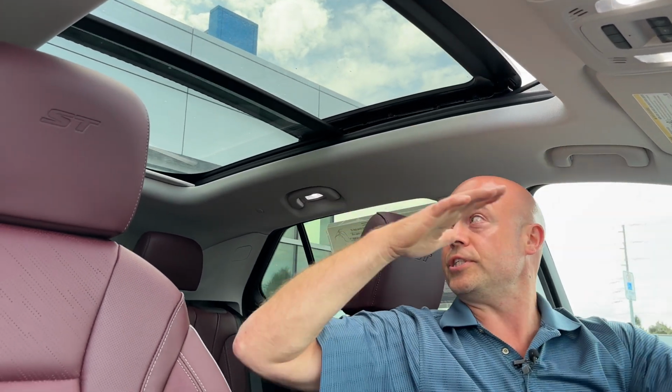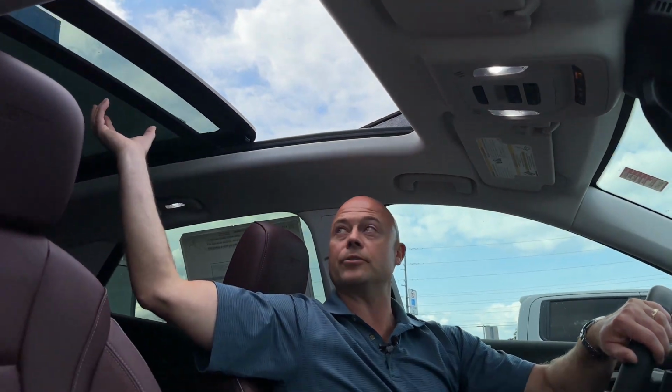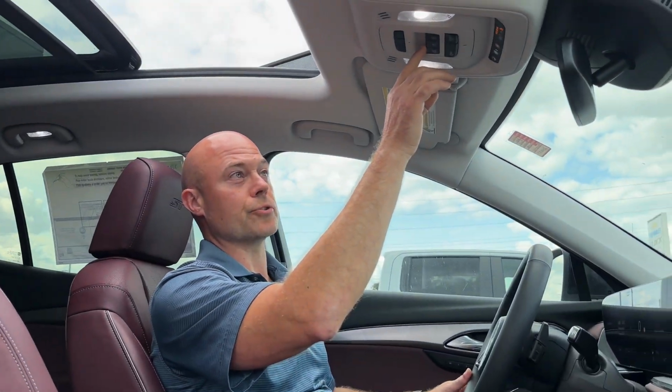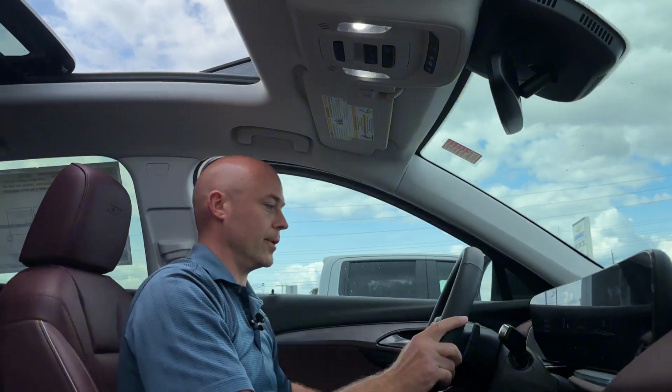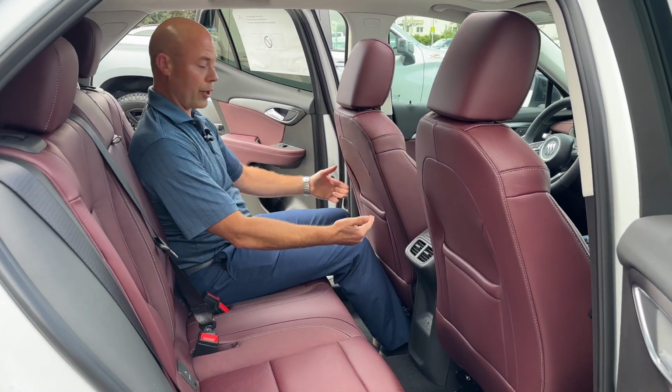And above me is the panoramic sunroof. As you can see, it goes all the way back over all passengers in the vehicle. When this slides back, it'll stop about halfway. So you have your open air feel here and your skylight for your back passengers as well. Good thing it's not so sunny. Protect my bald head.